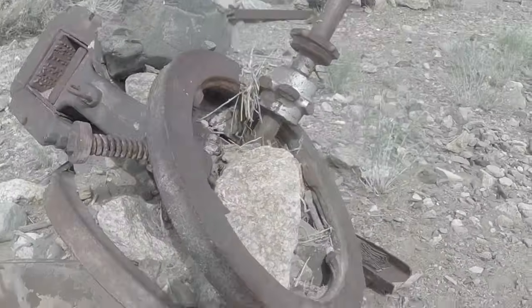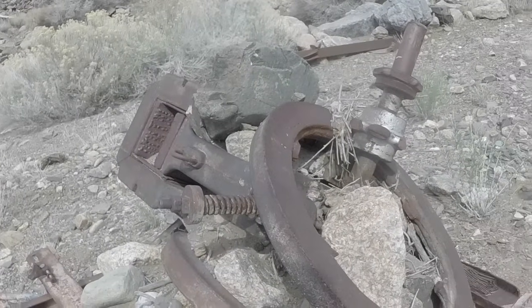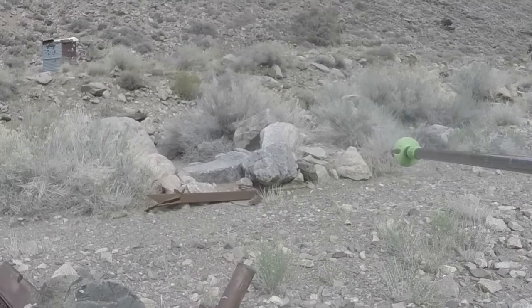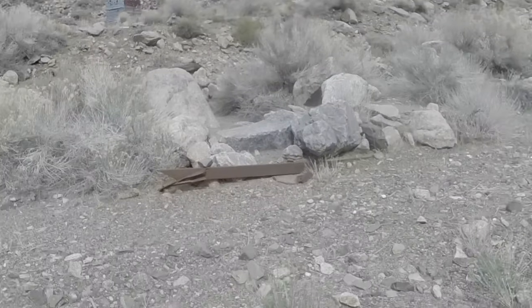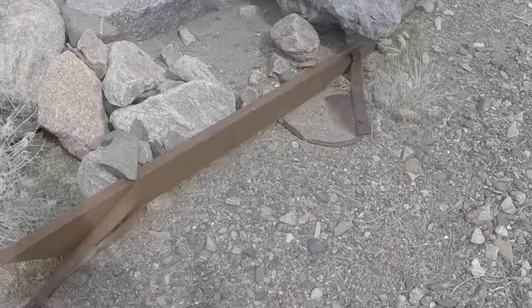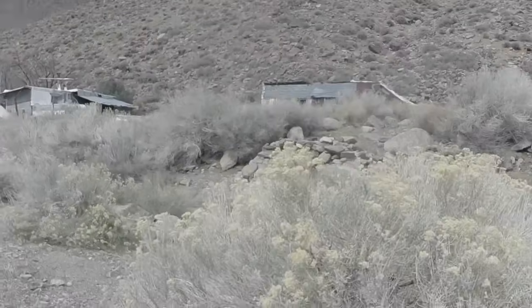Somebody who's watching this will know. To me, it looks like gears to some kind of mining thing. I don't know. Maybe it was part of a road grader, because it looks like over there it might have been part of a road grader. I mean, was there ever a road here? I don't know. Maybe that's not a grader. What do I know? I don't know anything about mining or machinery.